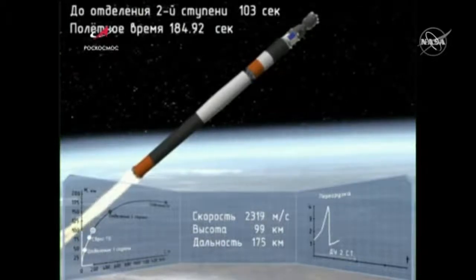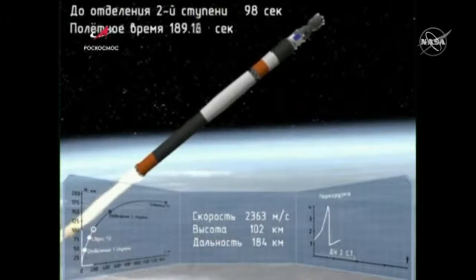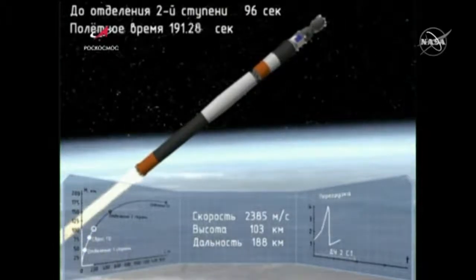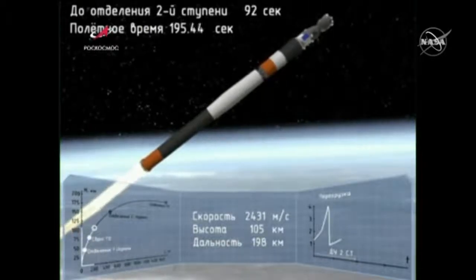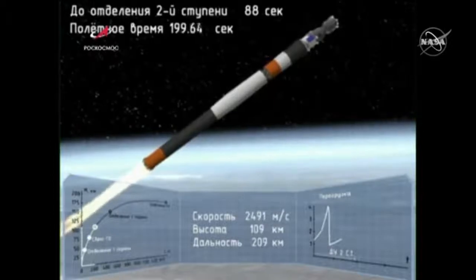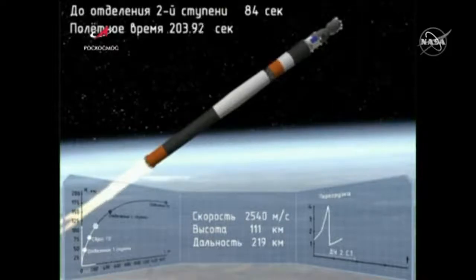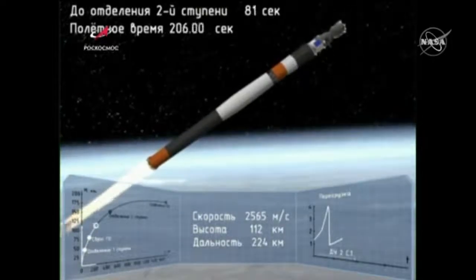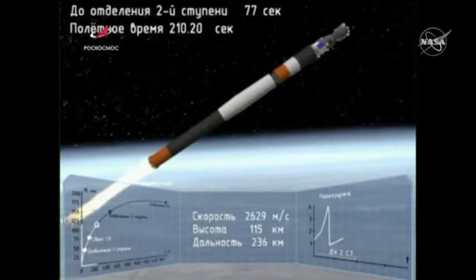180 seconds into the flight, vehicle stabilization is performing nominally and the crew is feeling well. Copy. Second stage is going to continue to fire until 4 minutes and 37 seconds into flight, so about another minute and 20 seconds. The second stage thrusters are functioning nominally. Everything is good on board.